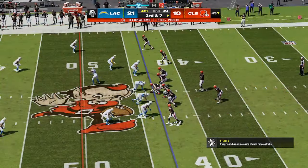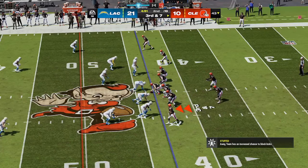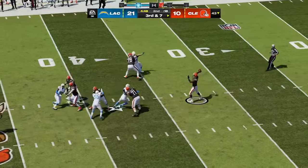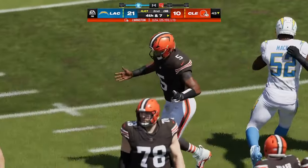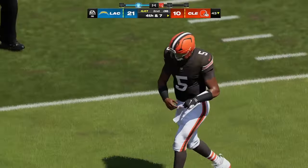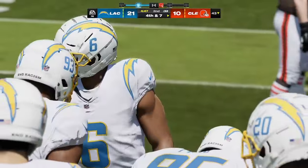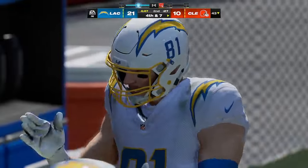The Browns on 3rd down. They've hit 2 for 4 thus far. This is 3rd and 7. To throw, Winston. Oh, he had him. He was open, but he couldn't get it to him. It's incomplete. 1 first down here, and that's all, folks. Good work by this defense to hold things in check and force a punting situation.